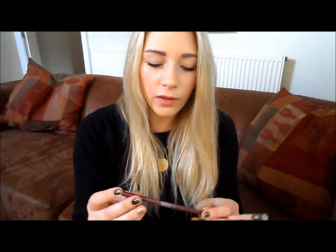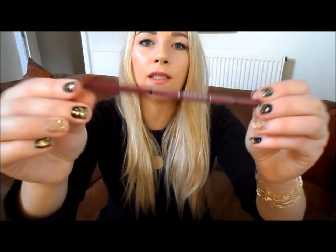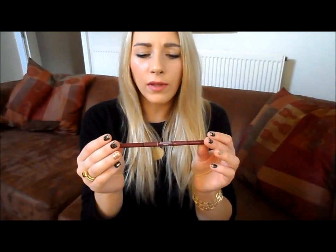My brow product that I took, I just took one product with me, and it's the Anastasia Brow Wiz. I don't think I've ever mentioned this, but I purchased this maybe a few months ago or so when I was doing somebody else's makeup, but I fell in love with it. It's amazing. I now understand why lots of makeup artists rave about this.